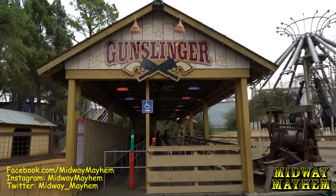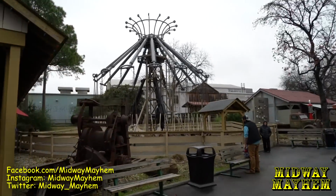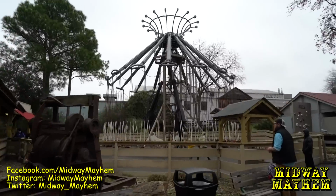Two coasters side by side here. We have the mini mine train, and then we have the regular mine train. We're going to go do this one. Here we are. We're in the station. Not bad of a wait.